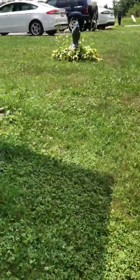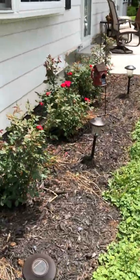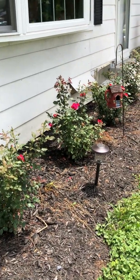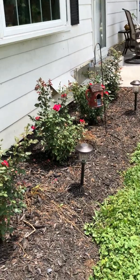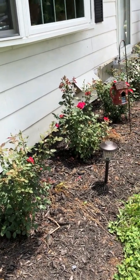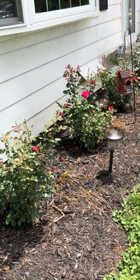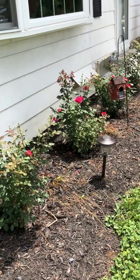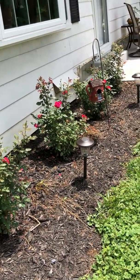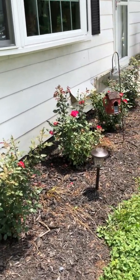All right, making our way up to the front. This here is the rose garden. This is actually the second rose garden up here that I've had. I had one last year that was just doing amazing, and I made a big uh-oh and trimmed them too late in the year and killed them, so I had to go buy more this year, but they grow pretty quickly, so they'll fill in fast, but these guys are doing pretty good.